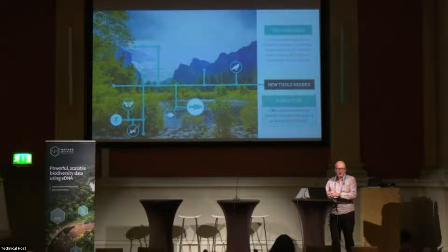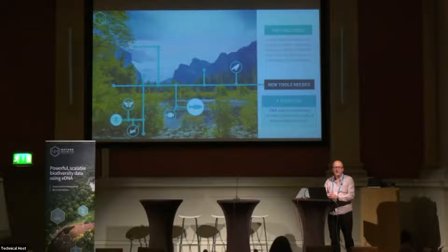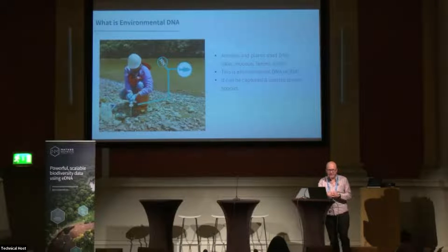So new measurement tools are needed, and eDNA based biomonitoring provides a new technique that can generate huge amounts of species data from the environment. It can answer a multitude of questions across a broad range of practical applications. So what exactly is eDNA?